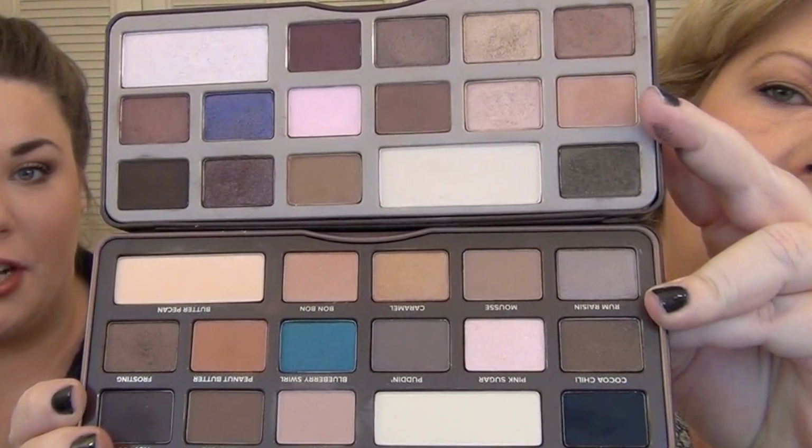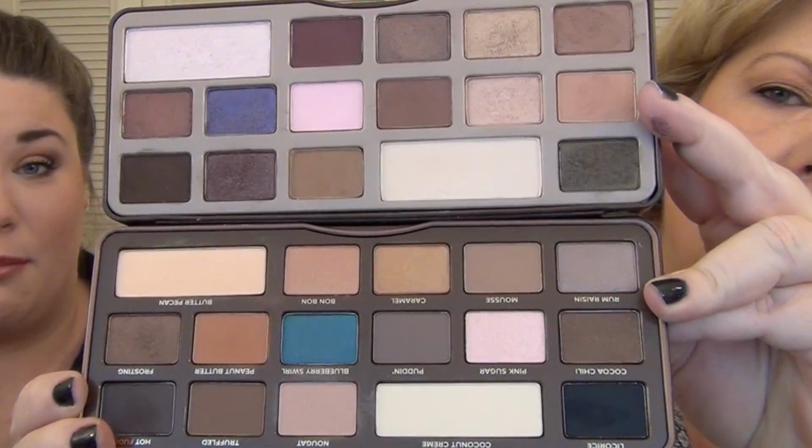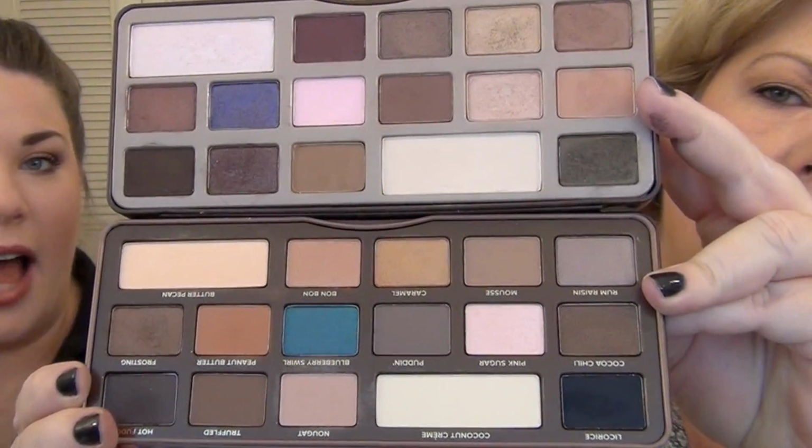And if you have the original Chocolate Bar, you probably don't really need the new one. Some of these colors are pretty much the same. Some of them are just a little bit darker. Like this one is just darker than that. And this one does tend to read a little bit cooler, and this one is definitely warmer. So that's something else to consider. Both really great palettes, but we thought it would be fun to do side-by-side makeup looks and comparison and chat about them a little bit and share our thoughts with you. I think either or is great. They're both great palettes.